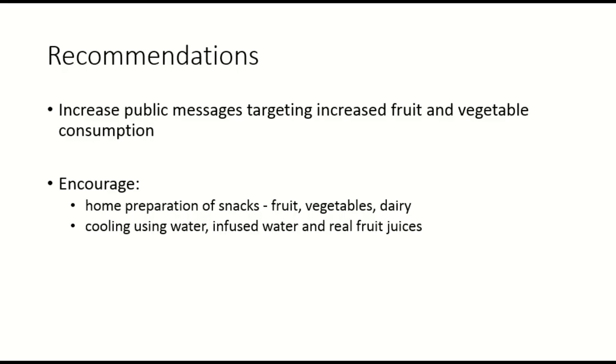So the need for strengthening and continued preaching of public messages targeting increased fruit and vegetable consumption is underscored by these data. And we're seeing the need more and more to encourage our mothers, caregivers, to focus on home preparation of snacks, which involve fruits, vegetables, even dairy. And with a tropical climate like ours, thinking about cooling using water and even infused water, since we've become so accustomed to sweet beverages as our preferred choice for cooling, infused water and real fruit juice consumption needs to be encouraged for our younger children.